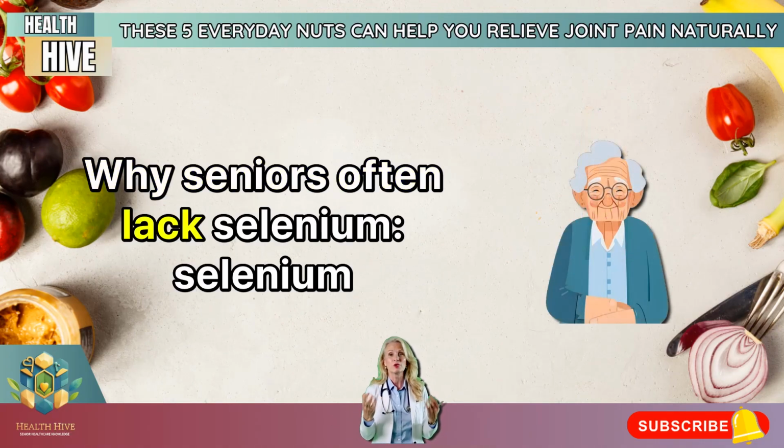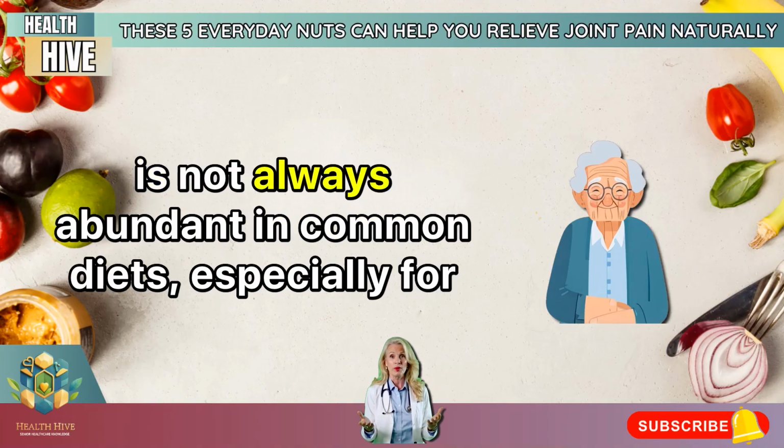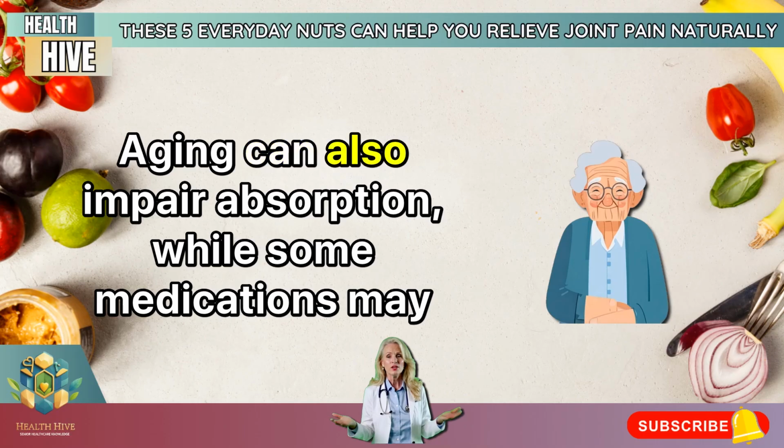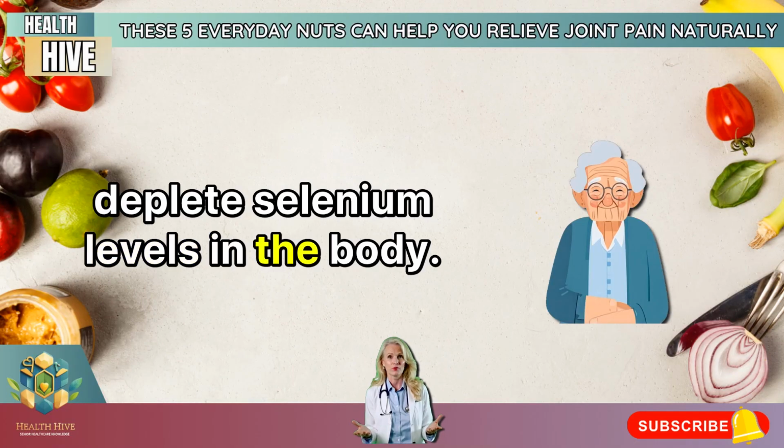Why seniors often lack selenium. Selenium is not always abundant in common diets, especially for those who avoid seafood or have limited food variety. Aging can also impair absorption, while some medications may deplete selenium levels in the body.